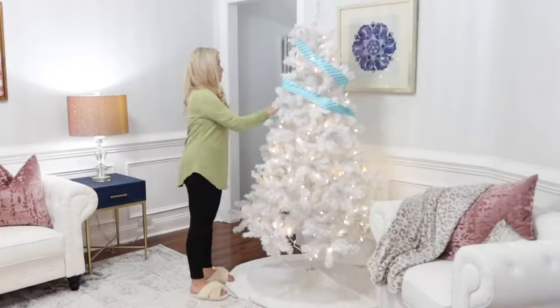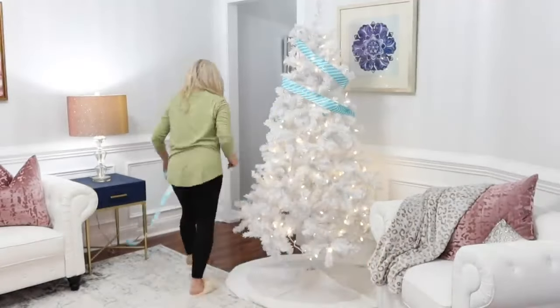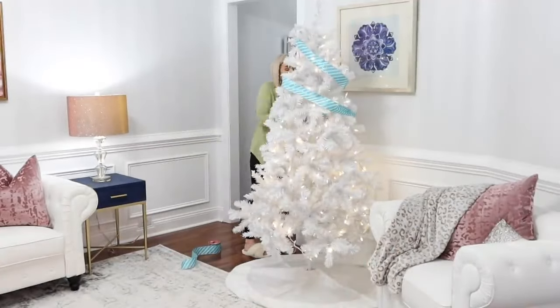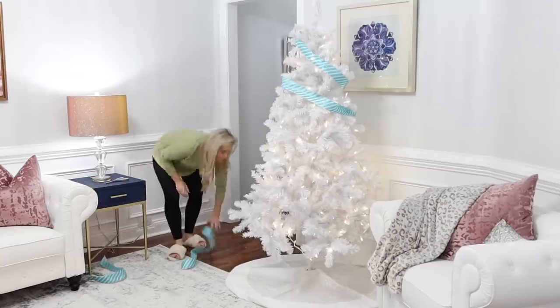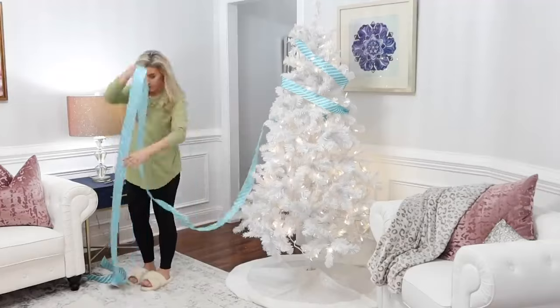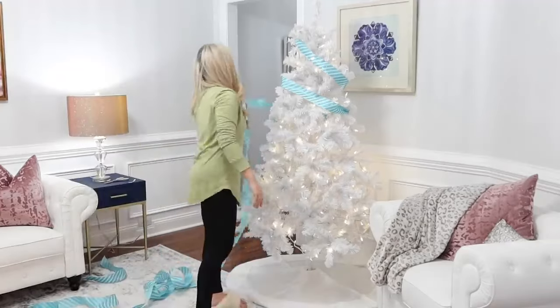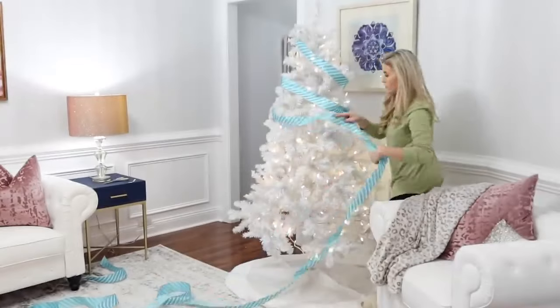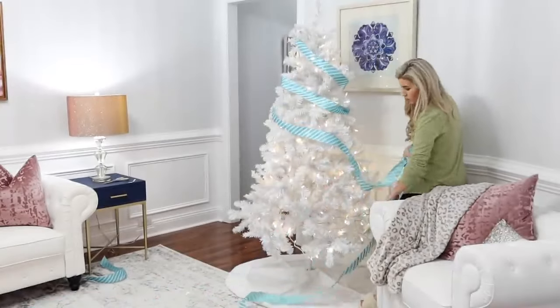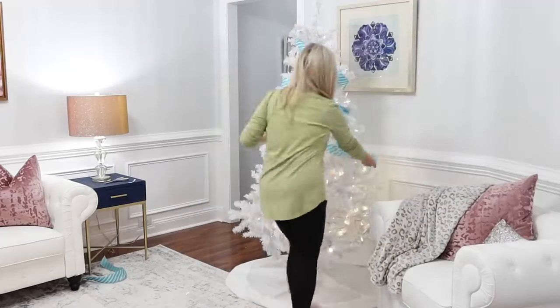So since looping it through wasn't working out for this tree, I decided let's go ahead and try out this new technique. And basically you're just gonna wrap it around kind of downward and diagonal. Think like you're wrapping it like a candy cane stripe, if that makes any sense. But you guys will see, I just keep wrapping it around, going downward and diagonal with it.